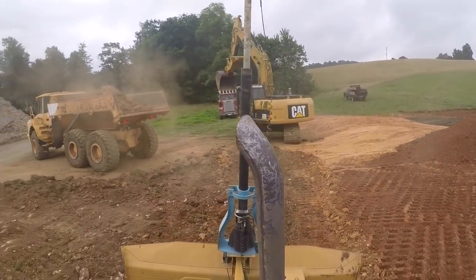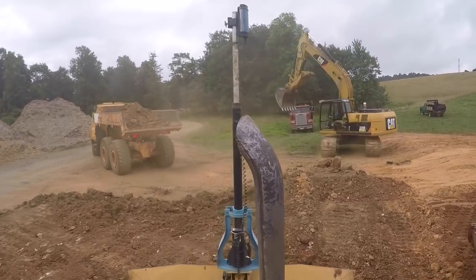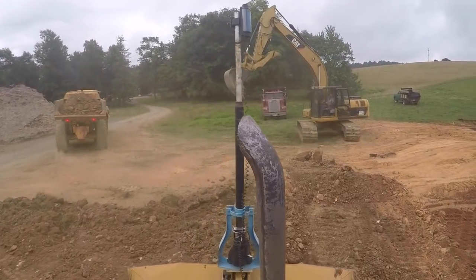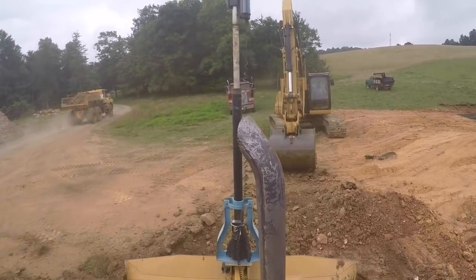When it was a steep hill we were hauling off of, we were cutting the hill down. We'd come off that hill about 30 miles an hour, top speed, just getting it off that hill. It was fun, but it got old too.